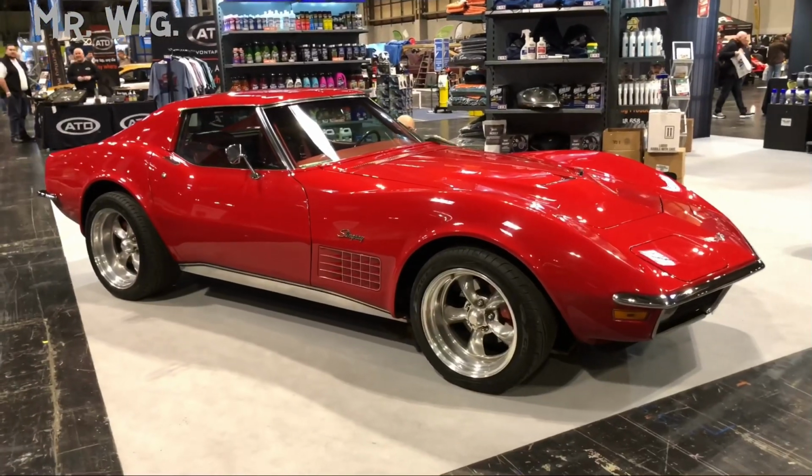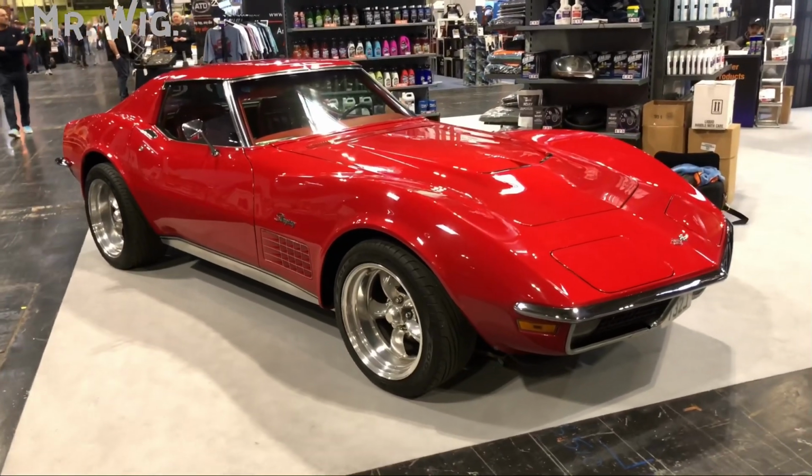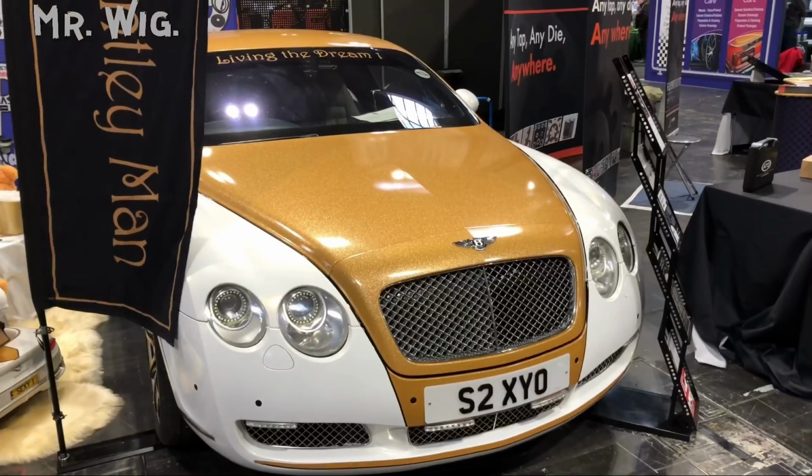Look at this Corvette, guys, the Stingray. This is so rare, you don't see them every day. This is awesome. Isn't this nice, guys?